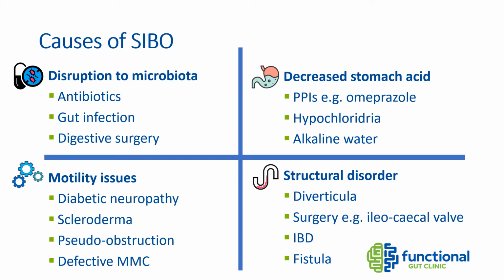Likewise, food poisoning and gut infections can cause dysbiosis through the overgrowth of certain pathogens. Another link has been made between decreased stomach acidity and small intestinal bacterial overgrowth. Our stomach acts like a disinfectant. It's an acid bath that stops bacteria from the upper tract, from our mouth down through to our stomach, entering the small intestine.